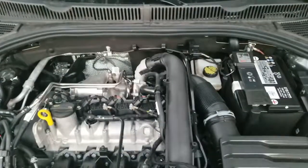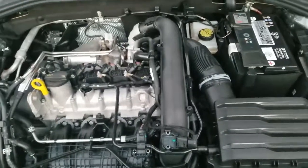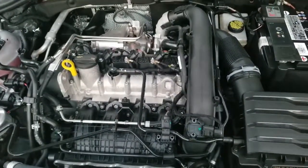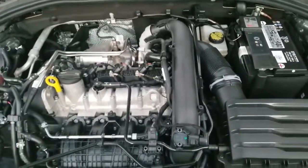And yeah, this is the engine. This is the biggest engine I've ever seen in a car. 1.4 liter, four cylinder. It's very tiny, very quiet. Okay. Nothing interesting there. Let's go inside.